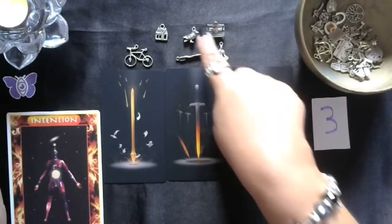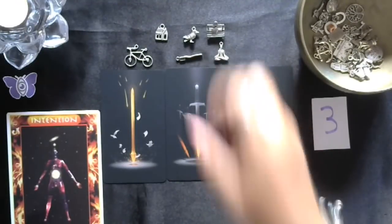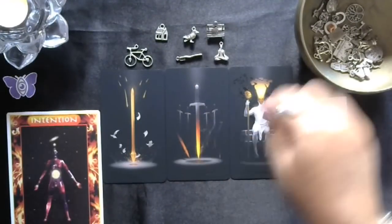So we have the crow there telling you that, you know, something is digging at you, something's picking at you, something is irritating you. We need to use the brush and we need to really get in there and give it a good clean.